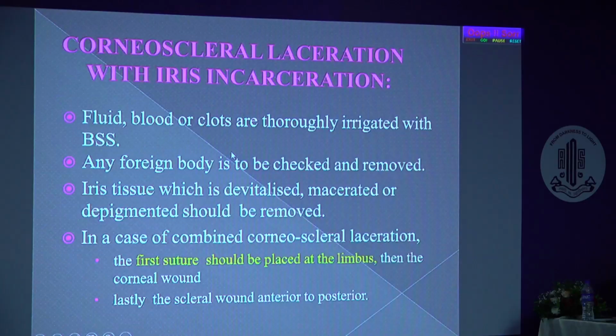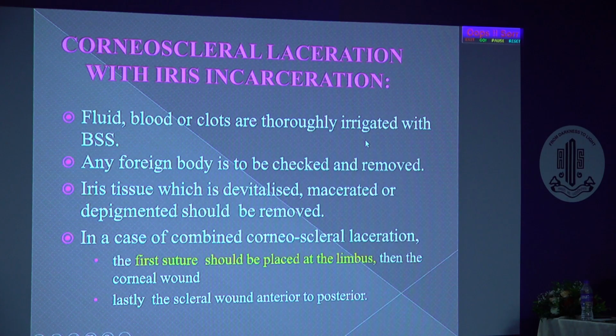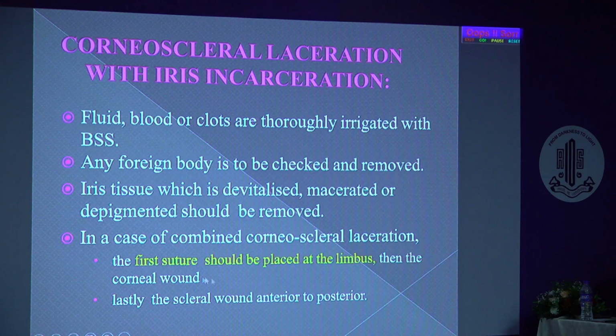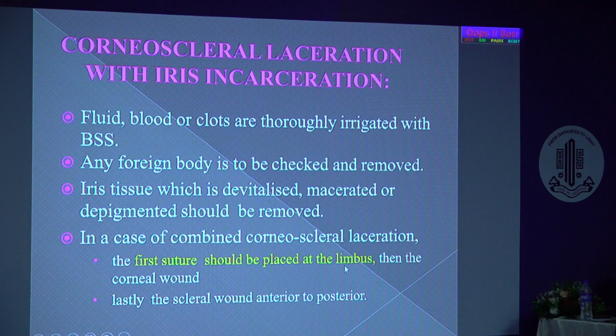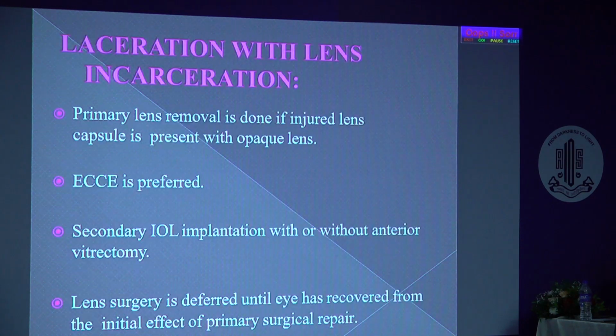Now coming to the corneoscleral suture with iris incarceration, most important is that whenever iris tissue is there, first of all you have to irrigate and clean it as much as possible with the fluid or solution, and if there is a limbus tear, then mostly give a stay suture at the limbus, because the limbus is the toughest structure. So when you have a stay there, you have a good chance that you approximate both cornea and sclera well.